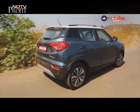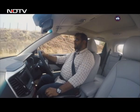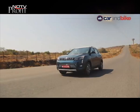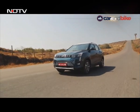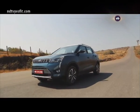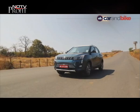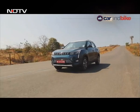So Mahindra will be offering a 1.2 litre petrol and a 1.5 litre diesel engine for the XUV300. We are driving the diesel variant today, and we are really impressed with how smooth the engine is, and also the NVH levels are quite sorted. The cabin insulation is really nice.